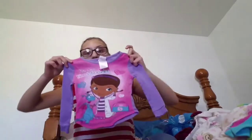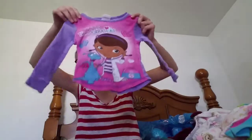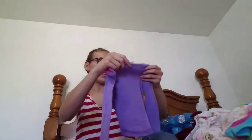Okay. Next, we have this Dr. McMuffin's 2T. Look how cute that is. I don't remember where the pants is. It says you need a hug. So that's a little long sleeve one. I got her mostly pajamas because she needed pajamas.